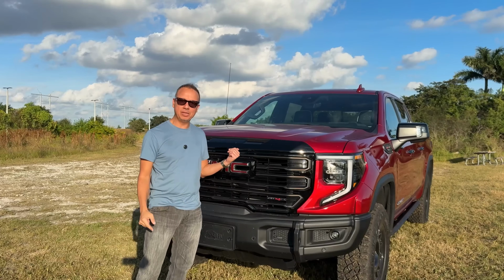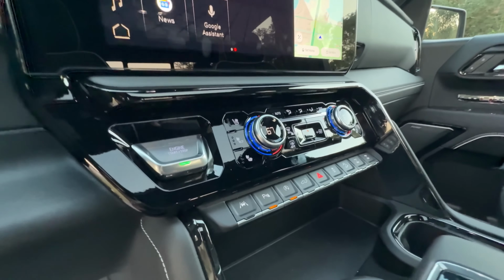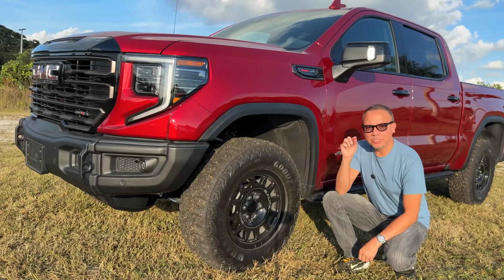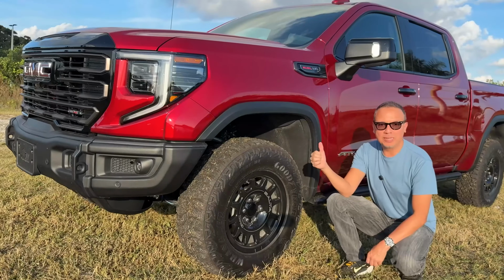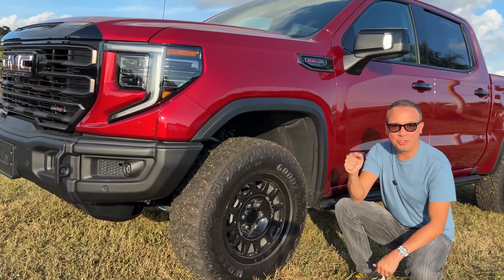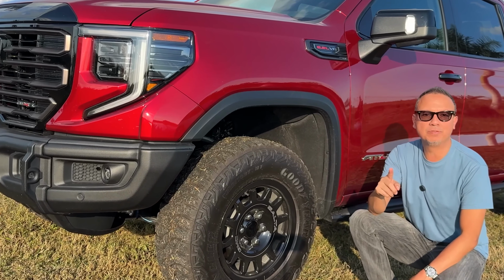A pickup truck built for mud and tackling rocky terrain. And there's a feature that you activate from the inside that completely changes the rules of the game. And Ford and Ram simply don't have it. And behind these tires, there's a system that only appears in truly extreme pickups. All this and more with the General Motors Company Sierra AT4X American Expedition Vehicle Edition. Welcome.